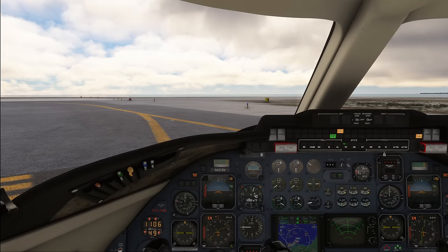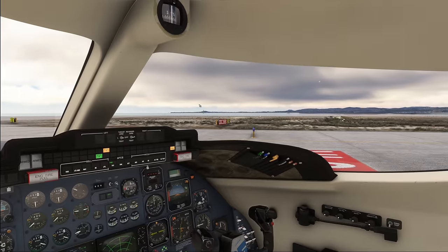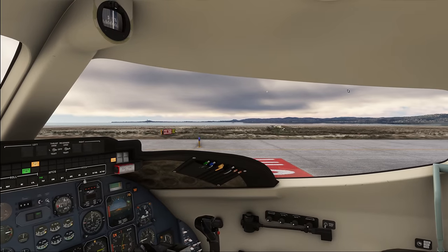Red Eye 70, ready for departure. That's 2510 passing 1560. That's 2510 contact departure 130.830. Alright, we're gonna remember that. Right, there comes the next arrival on the parallel runway, so technically speaking, nothing against us lining up.